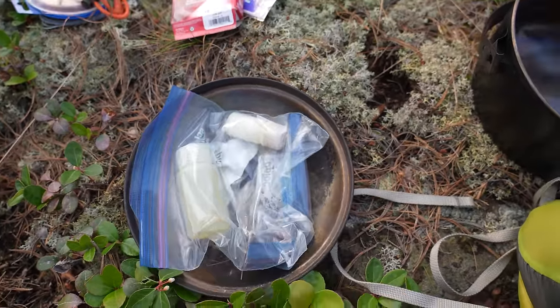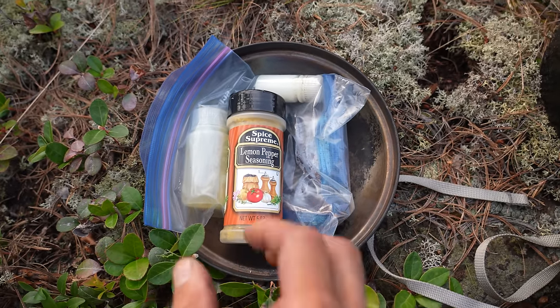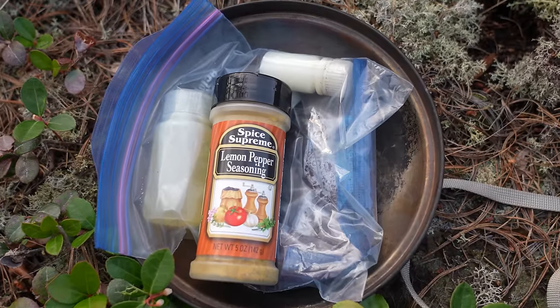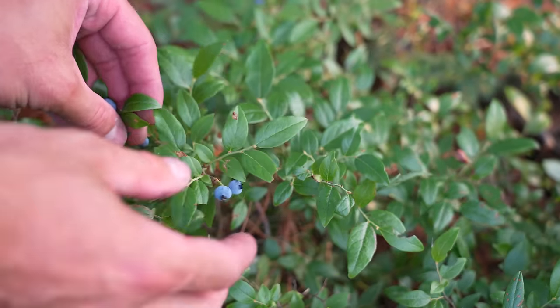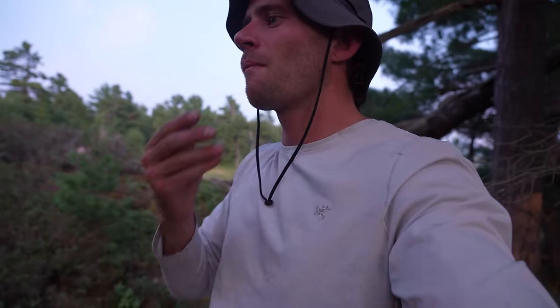And you know what, last minute, I actually just grabbed this off the shelf at Canadian Tire. And I think that'll just kind of make things a little bit nicer for me out here. Oh, the other thing I have is my canoe, two paddles, and my life jacket. That'll make things a lot easier, as well as my bag. I'm out here to learn, and we'll see how things go with what I got. Lots of blueberries around here.